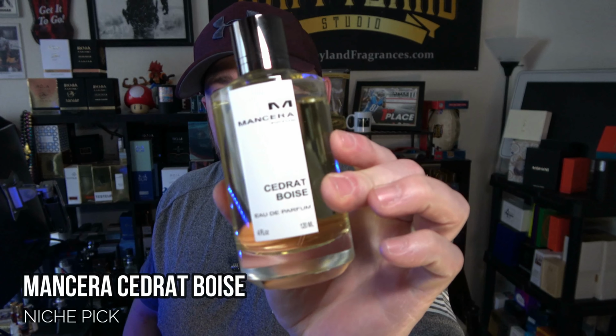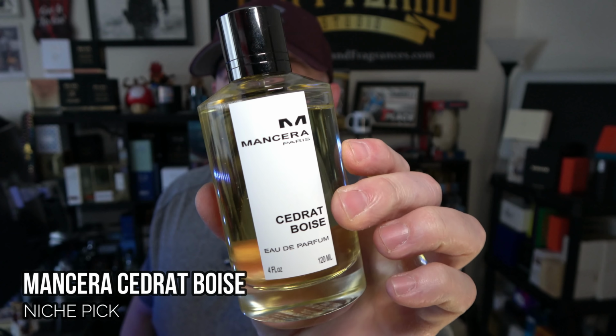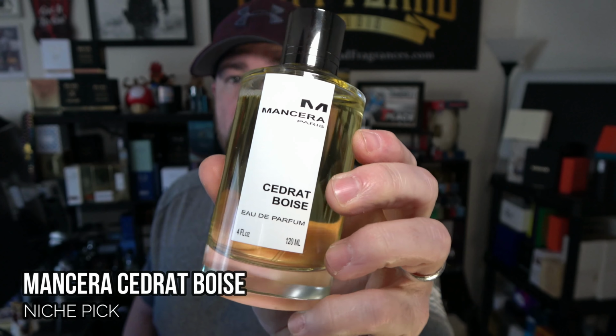Fragrances like Mancera Cedrat Boisé can do just that. This is my default answer when somebody asks me what's the best niche fragrance to start with, because in my opinion it's a safe play. What do I mean by it being a safe play? It smells great. It smells frickin' great, and it performs very well. It's not an overwhelming beast, but it does the job.